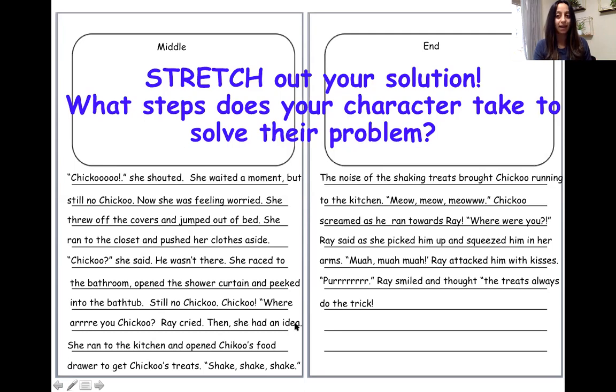Then she had an idea. She ran to the kitchen and opened Chiku's food drawer to get Chiku's treats. Shake, shake, shake. The noise of the shaking treats brought Chiku running to the kitchen. Meow, meow, meow. Chiku screamed as he ran towards Ray. Where were you? Ray said as she picked him up and squeezed him in her arms. Mwah, mwah, mwah. Ray attacked him with kisses. Purr. Ray smiled and thought, the treats always do the trick.